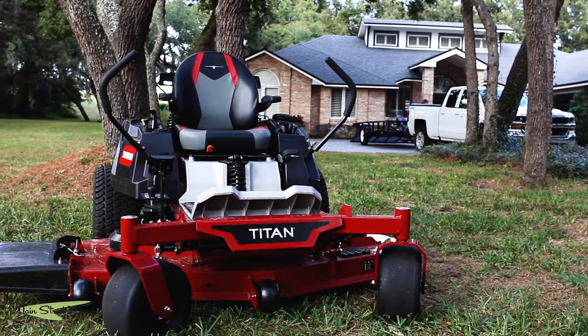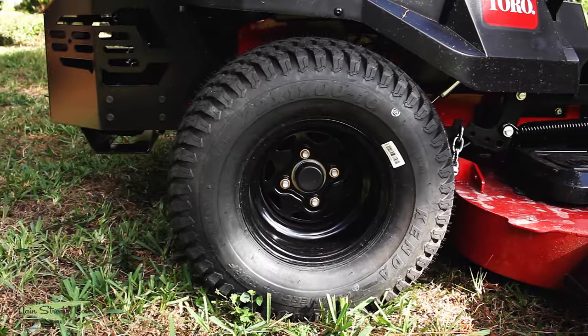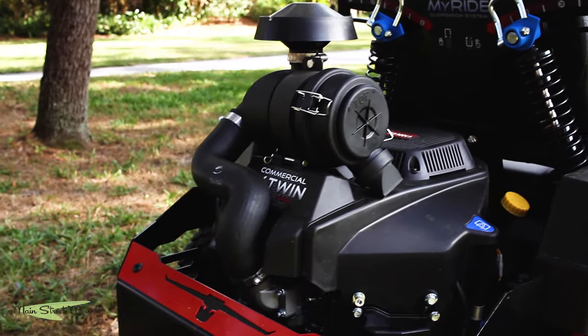Compared to the other Titan, check out our other video on the other Titan series. Titans are fantastic. They're kind of the middle class zero turn for homeowners. They're beefier than a Time Cutter. They have a thicker deck than a Time Cutter. They're a little bit bigger. They have bigger transmissions generally, bigger frame, bigger tires.